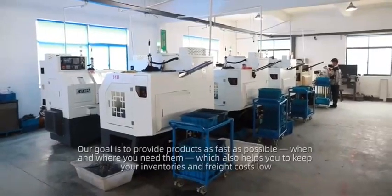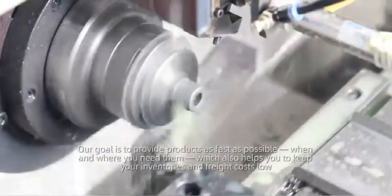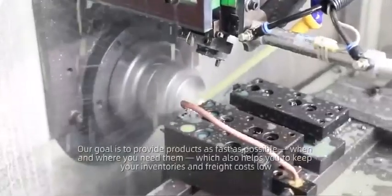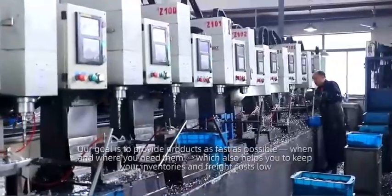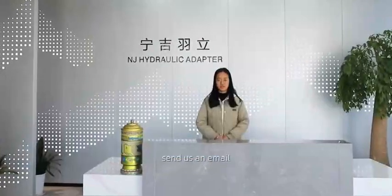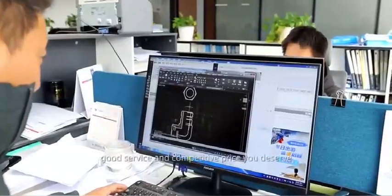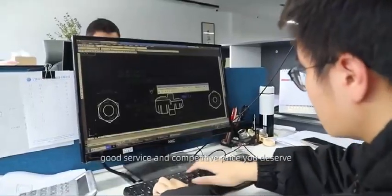Our goal is to provide products as fast as possible, when and where you need them, which also helps you to keep your inventories and freight costs low. Whether you have an urgent or an ongoing order, send us an email. We deliver the fittings you want, along with the high quality, good service, and competitive price you deserve.